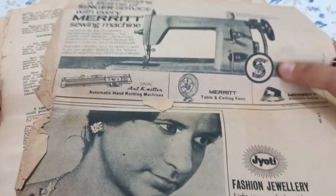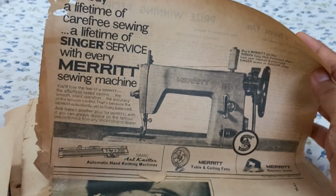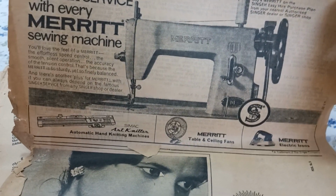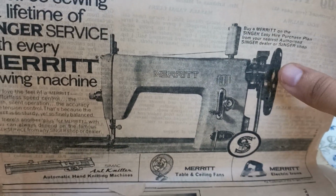And on the very next page, we have an ad for a Singer sewing machine, because again, a lot of people did their own sewing at home. Singer service Merit sewing machine. That's great. That's really amazing. I wonder if these things are still available. I mean, sewing machines by Singer and brands like Brother are still available, but I wonder if this particular model is still available.